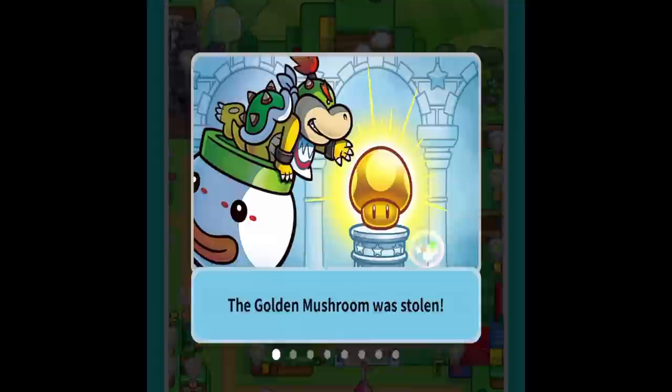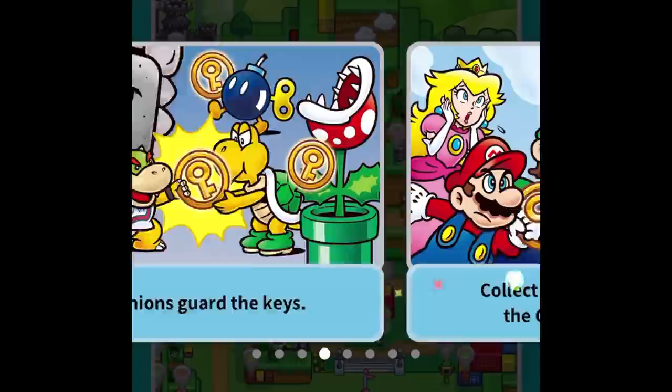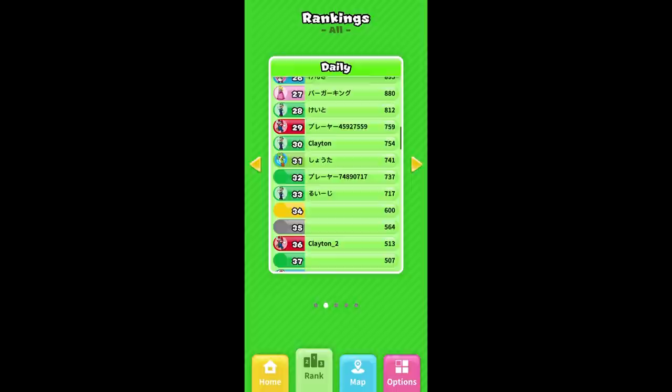It includes a brief story for the area about how Bowser Jr. has stolen a golden mushroom and how you will need to complete activities around the land and then face off against Bowser Jr. to retrieve it. You can track your rankings on the app, as well as the top scores for the day, all time, and even the highest scores on the Mario Kart ride.